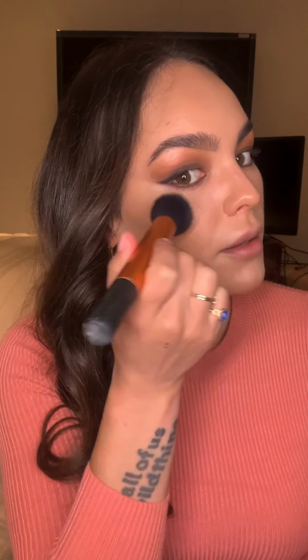Okay, so now I am going to use my favorite thing in the world. Same line, Westman Atelier, and this is the cream highlighter in Peau de Peche. And I'm going to use a synthetic brush again because it's a cream product. And I'm going to pat it right on top of my cheekbone. Look how pretty that is.